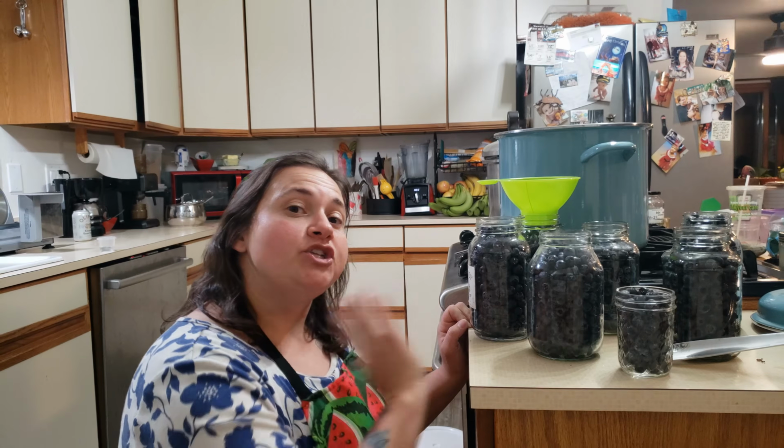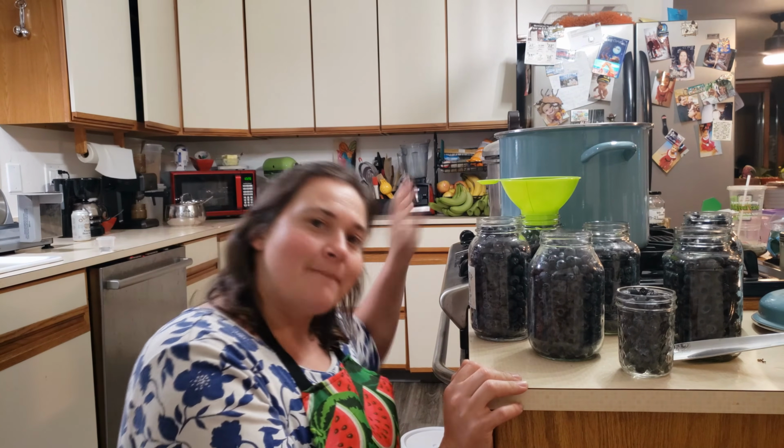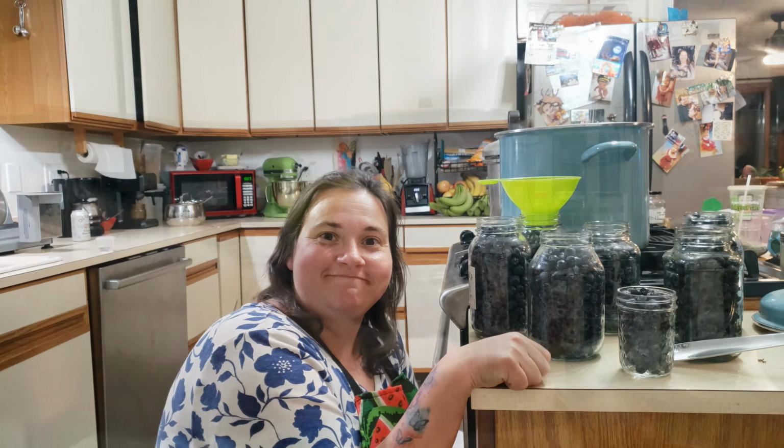I went ahead and got all my jars ready to go with my washed blueberries in there. My syrup's ready to go. My water bath's ready to go. So we're just gonna ladle this up and I'll show you what to do.